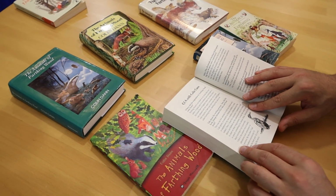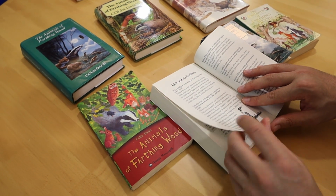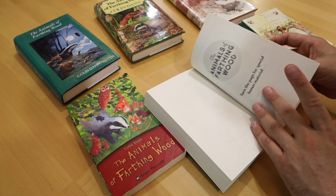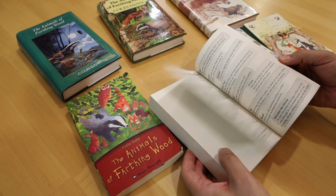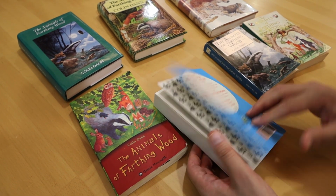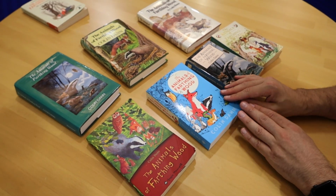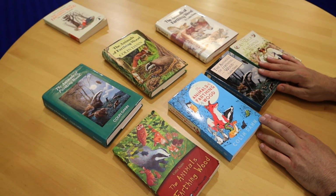Question and answer with Colin Dann, and Who's Who in Farthing Wood. So these are bonus material here at the end of this rather recent edition of The Animals of Farthing Wood, which you might find in the bookshops today.